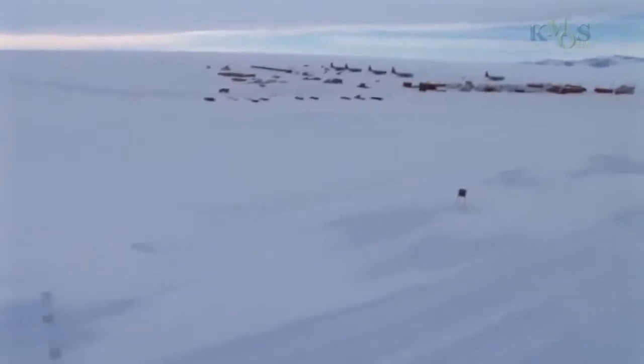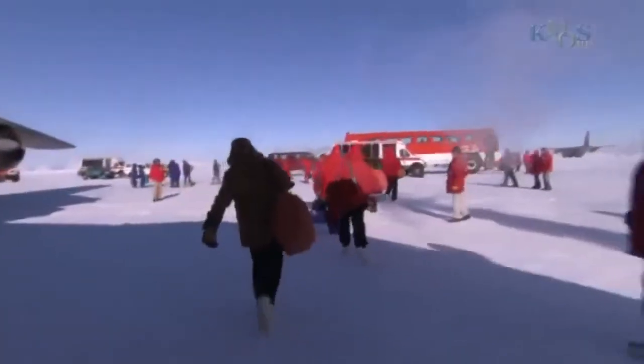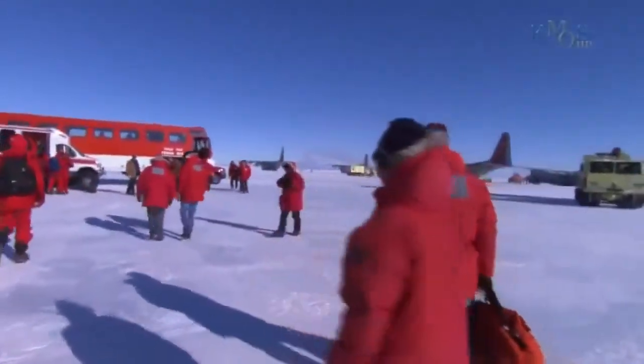5 hours after takeoff, the plane lands on the frozen sea near McMurdo Station, a United States research base. For the passengers, those 5 hours have transformed their world. Thanks for flying with us. It's like getting out on another planet. I'm always impressed with the purity and the vastness of the ice.